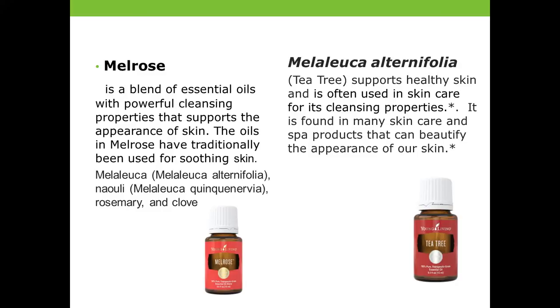And then, of course, our Melaleuca alternifolia is our tea tree, and it's very good for helping healthy skin, especially for its cleansing properties. So, if you're really needing that extra cleansing to the skin, either of these are really, really good. So these are good for sensitive skin. I would even look at these, I think I might have mentioned it back, for your combination or your oily skin.